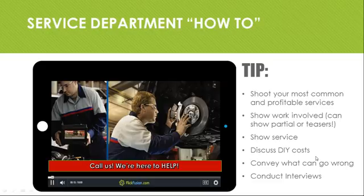Really talk about what can go wrong if you don't do the service immediately. So if you're experiencing this symptom, and you don't get this fixed right away, here are some of the additional expenses you could be looking at, because here are some of the additional repairs you're going to need because you didn't fix this one right away.